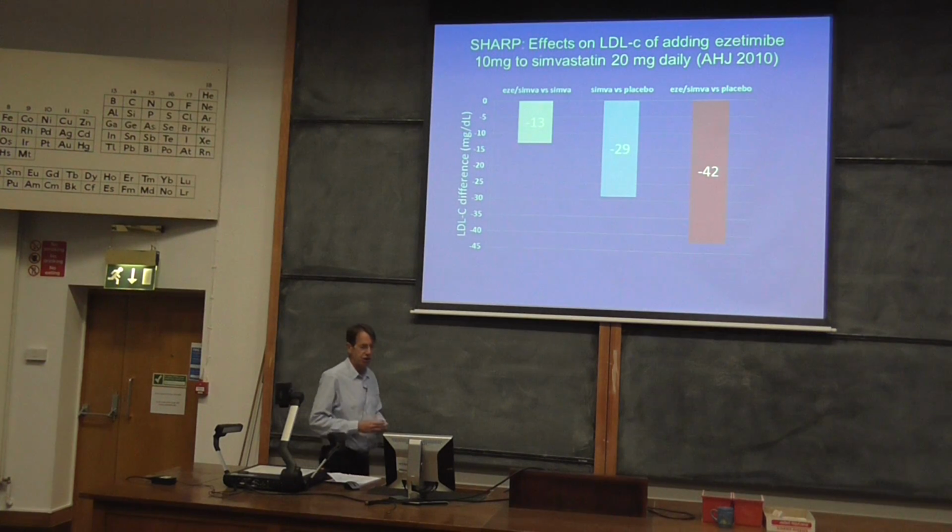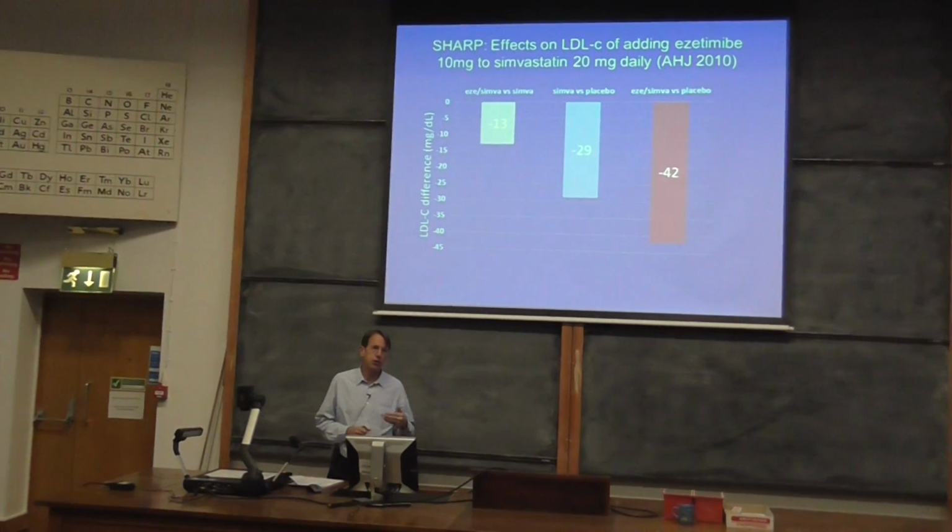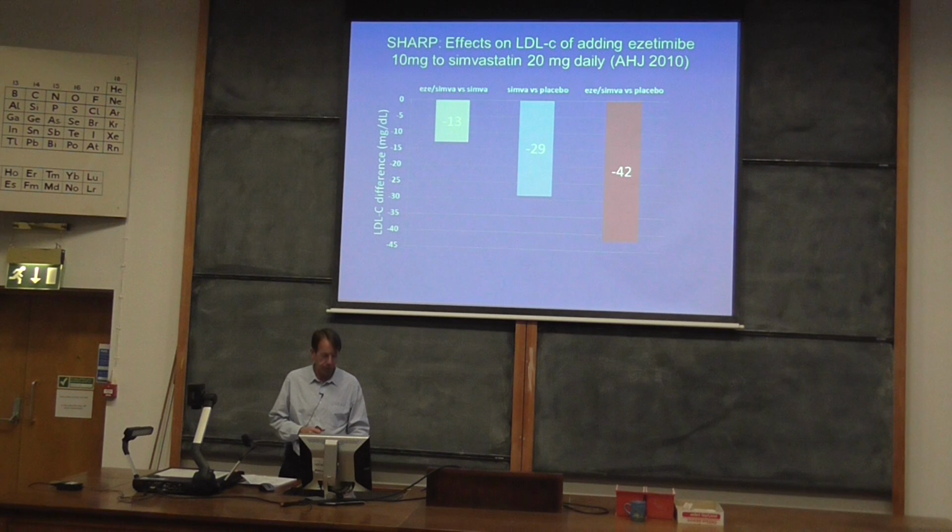So the combination allows you to get a big reduction in LDL cholesterol without pushing the dose of statin, particularly for patients who might be at risk of side effects.